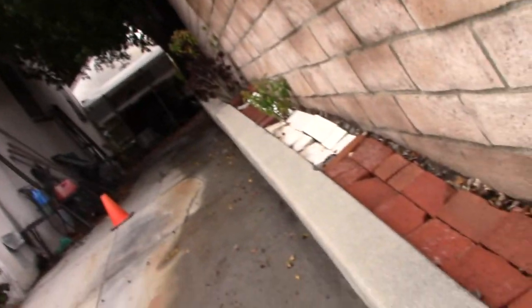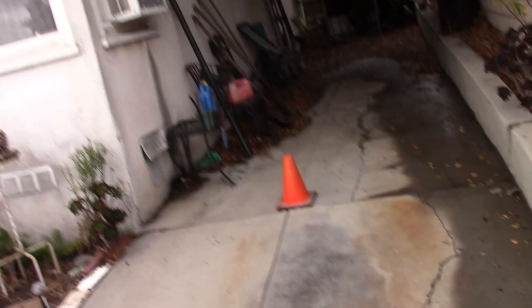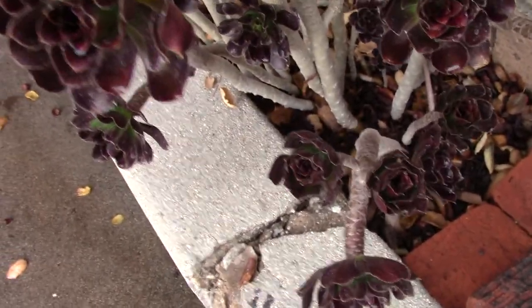My dad said any bricks that are moved, he wants moved. So he moved that brick. So I have to move that. All of this needs to be chopped down. Probably going, look at this area. This is a piece of crap.